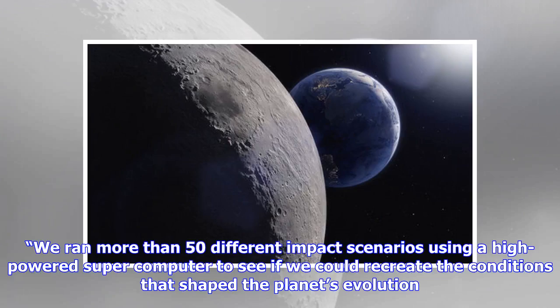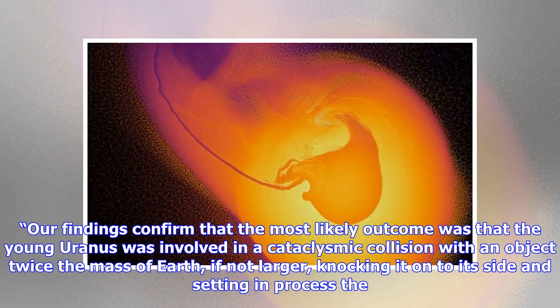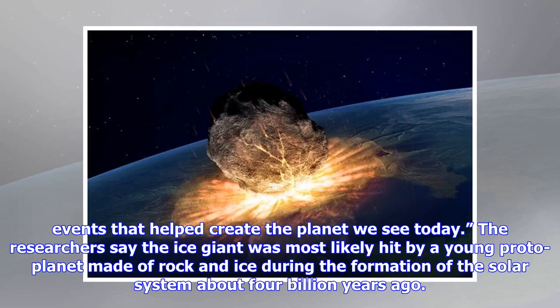We ran more than 50 different impact scenarios using a high-powered supercomputer to see if we could recreate the conditions that shaped the planet's evolution. Our findings confirmed that the most likely outcome was that the young Uranus was involved in a cataclysmic collision with an object twice the mass of Earth, if not larger, knocking it onto its side and setting in process the events that helped create the planet we see today."